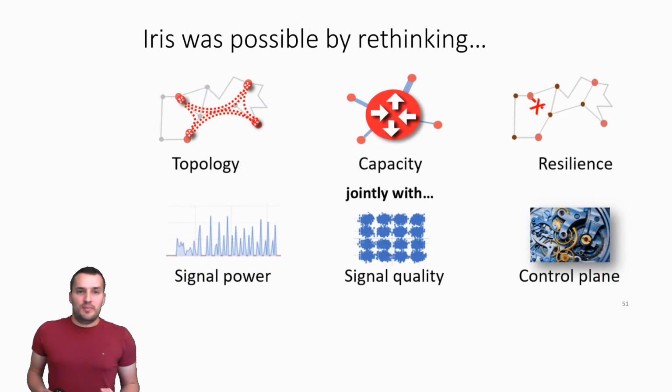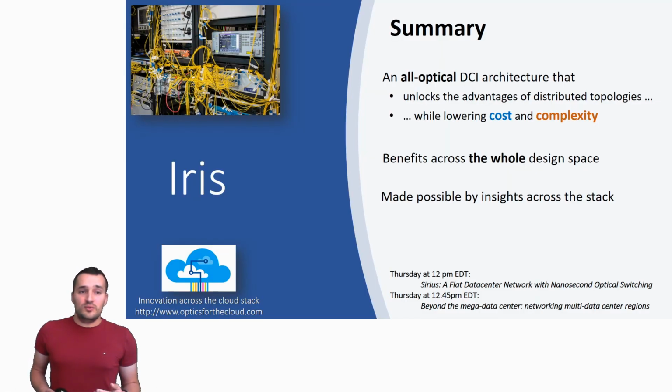To truly unlock the benefits of the whole design space, we had to jointly solve a wide spectrum of problems across technologies and network layers. These include challenges like topology designed to meet SLAs, capacity to provide non-blocking connectivity, and resilience to ensure that SLAs are preserved even under failures. All that has been done while respecting many physical layer limitations, as we previously discussed. This all resulted in Iris, a novel all-optical DCI architecture that unlocks the advantages of distributed topologies while lowering the cost and complexity. It provides benefits across the entire design space.